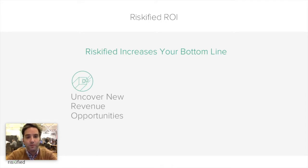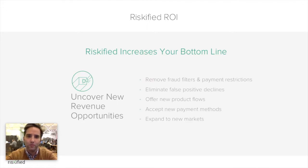And then we can also help you uncover new revenue opportunities. And this is extremely important as you're thinking about growing globally. So you can start removing any types of fraud filters and payment restrictions that you've had at your gateway level, and you'll start to see that your false positive declines are going to be eliminated. I mentioned about how much Riskified approves out of our customers' declines, and again, I want to stress that this is extremely important as you expand overseas. And you can start thinking about new product flows, things like buy online and pick up in store. That's typically a really tricky fraud to review, and Riskified handles that for many of our merchants.